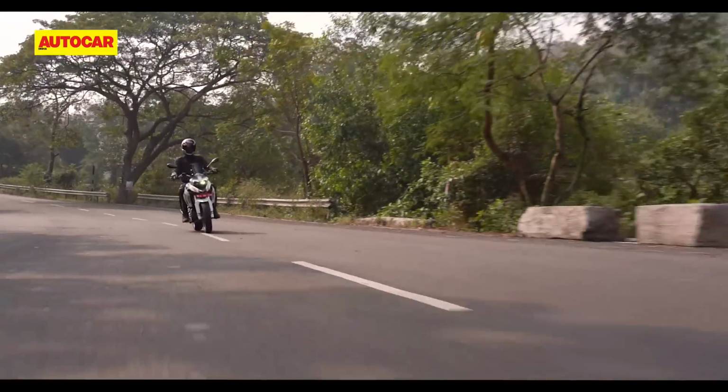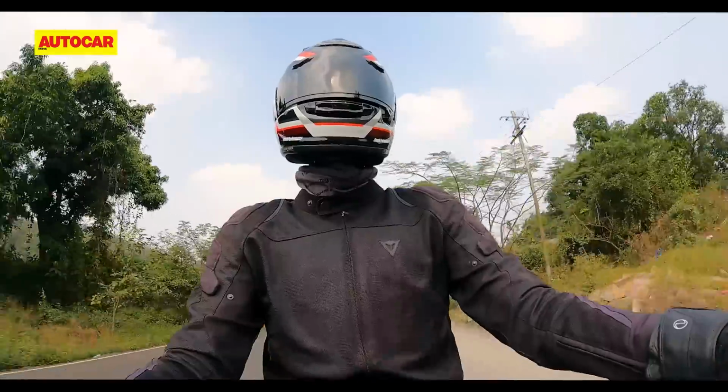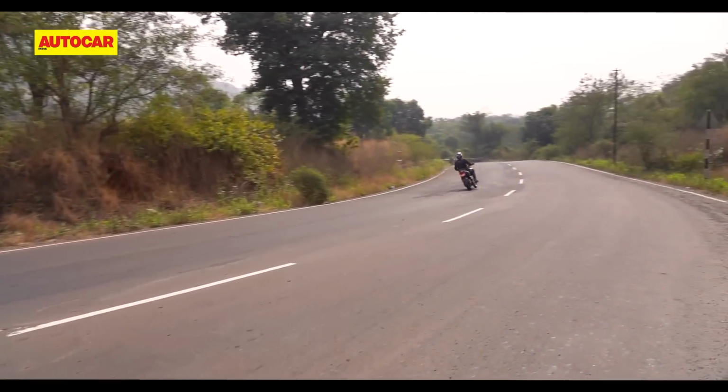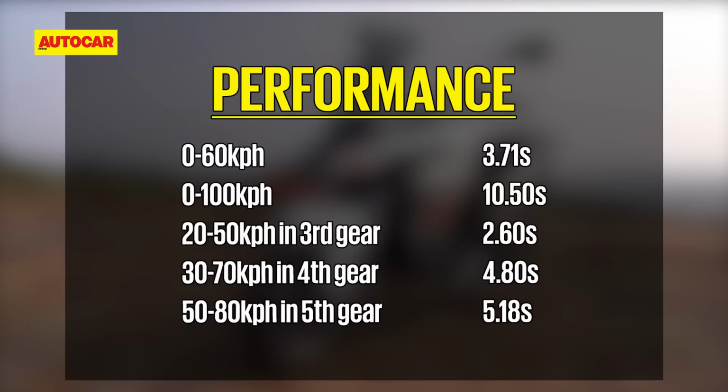Flat-out performance is also quite decent. It's noticeably quicker than the likes of the Royal Enfield Himalayan and the much lighter X-Pulse 200 4V. In the 0 to 100 test, it's just about 1 second slower than the more powerful KTM 250 Adventure. In fact, the short gearing has resulted in quicker in-gear acceleration times than the KTM managed in our tests.